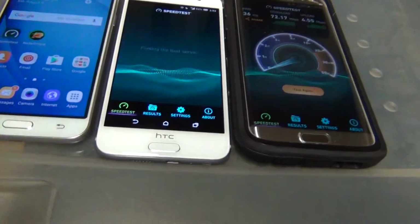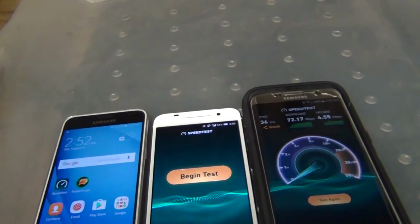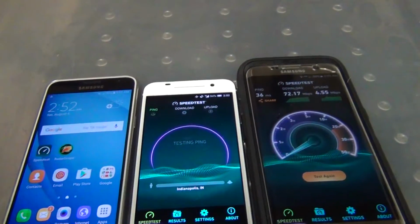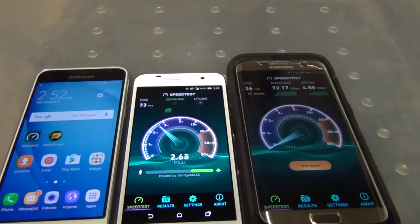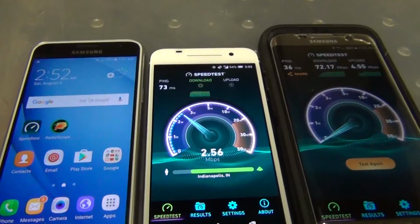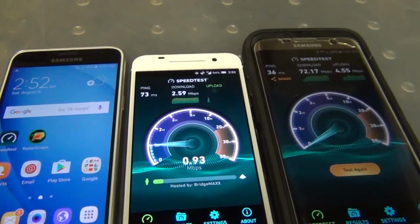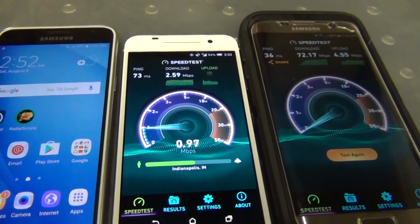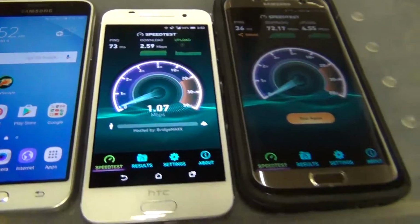Sprint. Got full bars of 3G, which is actually a rare commodity. Most of the time you don't see full bars of 3G. And right now the tower is unloaded. Capacity is under 10%. So I should see almost 3 megabits per second, but it never actually hits 3 megabits per second. The fastest I've ever seen with 3G on any device is about 2.6. And there it is, and about 1.20 is usually the fastest I'll see on the upload speed. But it looks like it's hitting almost 1 megabit per second. That's pretty unloaded. That's pretty good.